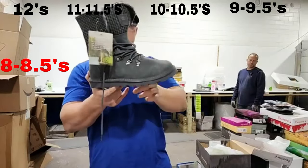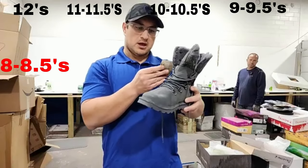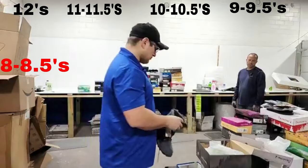So, seven different buckles on here for you. And again, these are also waterproof. It says right here, impervious to water. Nice little texture all the way through.